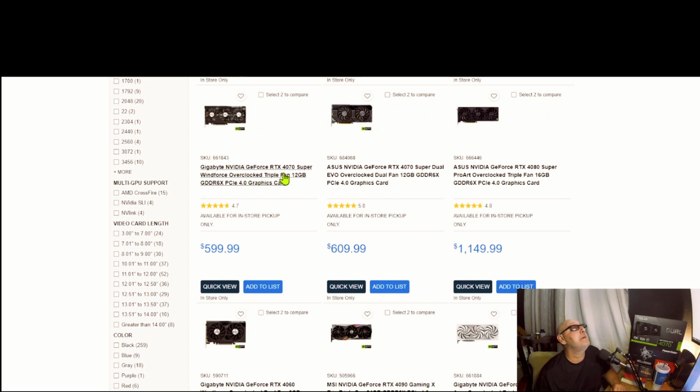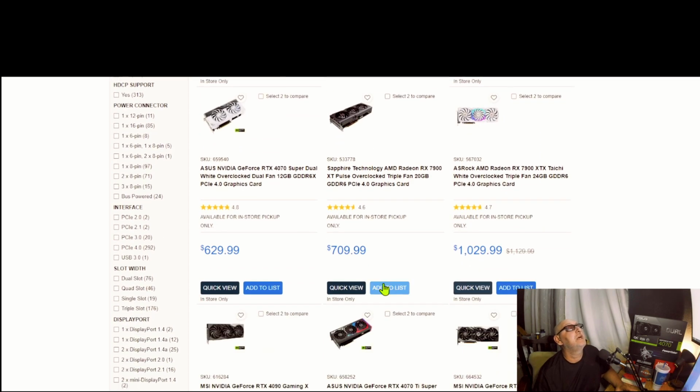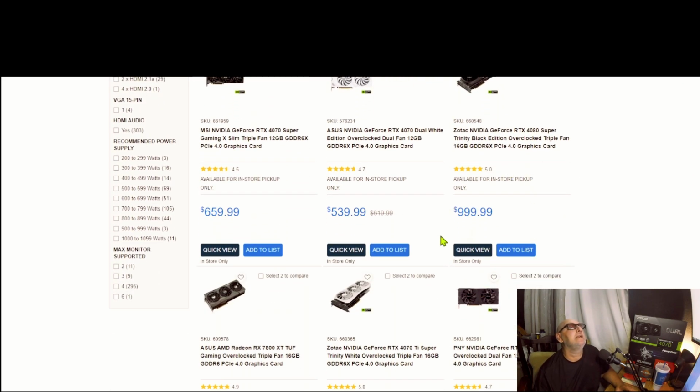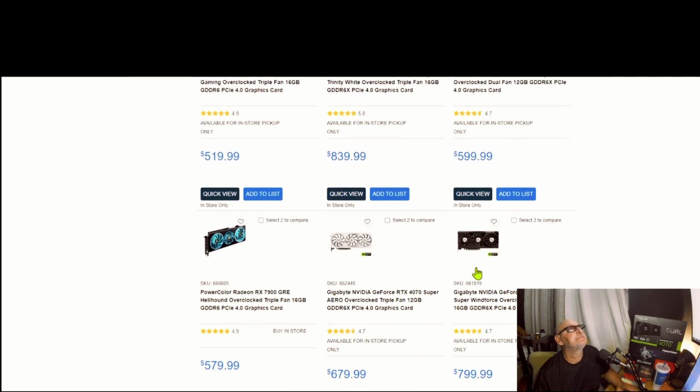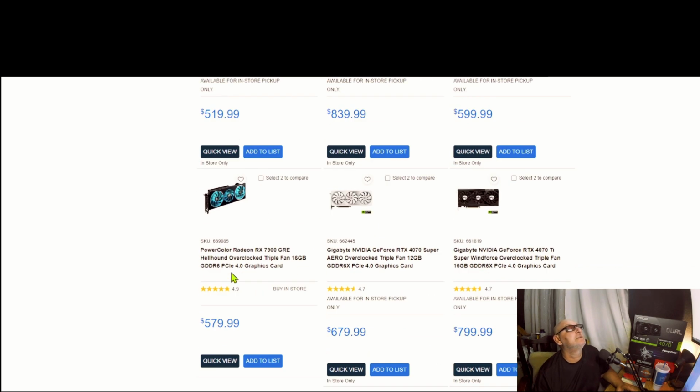$599.47. Not bad. MSRP right there. I'll tell you, Micro Center's got a couple of MSRP graphics cards. Not too shabby. So, I mean, all in all, 4080 Super right here, Zotac. You know, PNY right there. Hellhound, look at right there. 7900 GRE Hellhound. That doesn't look too bad.